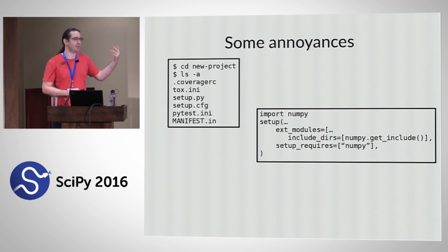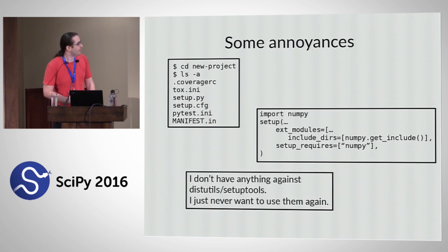That means the answer is just builds fail and people have to install NumPy and everyone suffers, right? And then finally, this is a more general point, but distutils and setuptools work, they get the job done. I've distributed code using them, it's fine. I just never want to use them again, right?